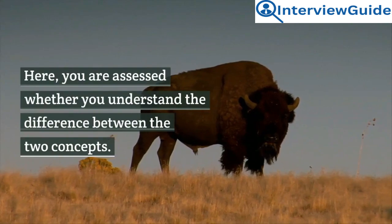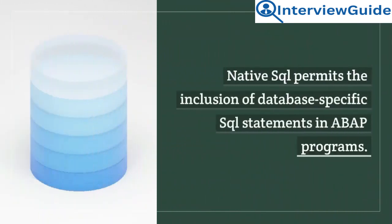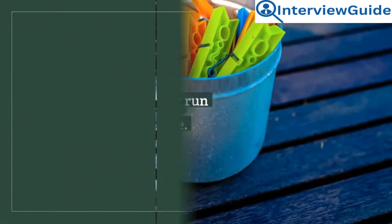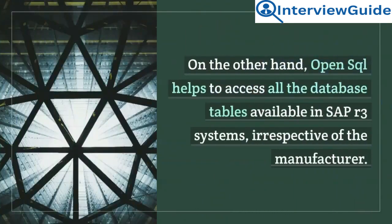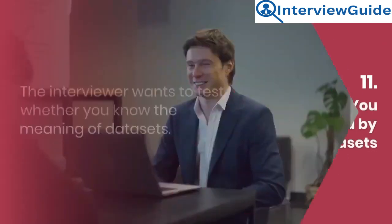Here, you are assessed whether you understand the difference between the two concepts. Sample answer. Native SQL permits the inclusion of database-specific SQL statements in ABAP programs. These statements cannot run with a different database. On the other hand, OpenSQL helps to access all the database tables available in SAP R3 systems, irrespective of the manufacturer.